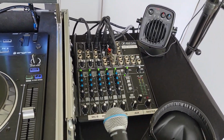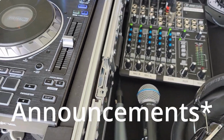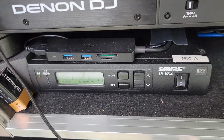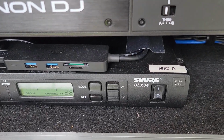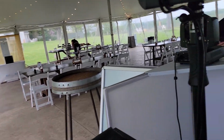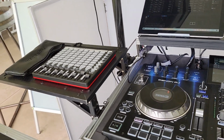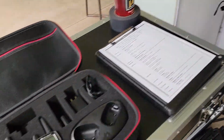Shure Beta 58 handheld for the speeches and a wired Beta 58 for the toasts. And we got a Shure ULX S4, and our ceremony system actually has another ULX that will probably move over here, but this is kind of what we are rocking with tonight.